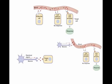And you might be thinking, these are just molecules that travel all over the body. How is it that some cells respond to those hormones and other cells don't? How do cells actually change their sensitivity to the hormone over time? And why is it that some hormones cause one effect in one type of cell, but a completely different effect in another type of cell? These all have to do with signal transduction, which we're going to talk about today.